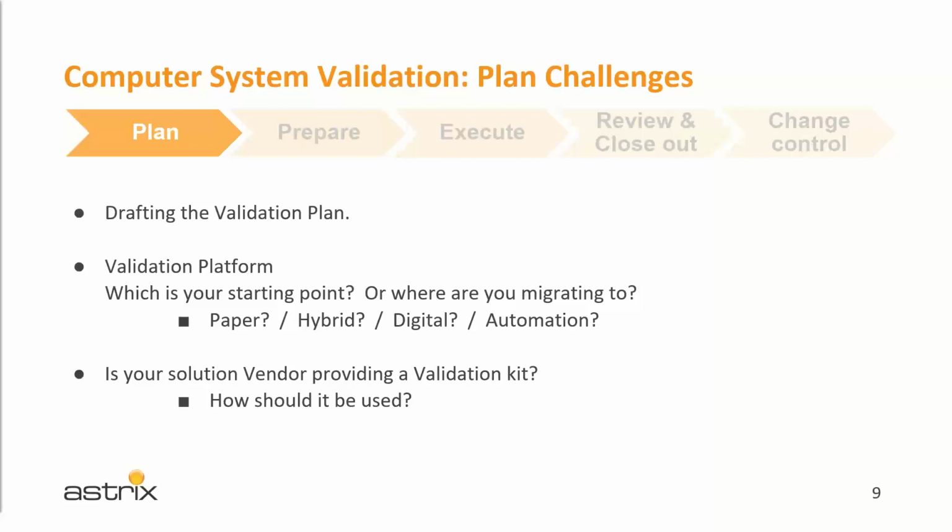So here, a gap analysis will help you identify what is covered by the vendor scripts and what needs to be created on your end. A risk assessment will help you identify which requirements must be validated and if you need to re-execute a set or a subset of the vendor's test scripts, right? Validation kits can help a lot, but they can't just be accepted blindly. You need to review them.